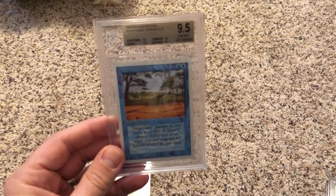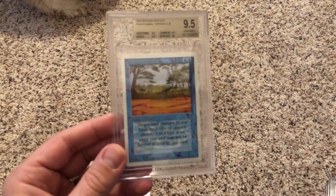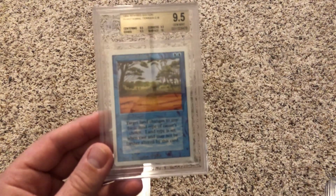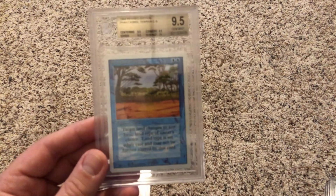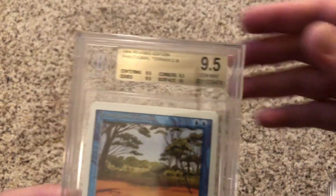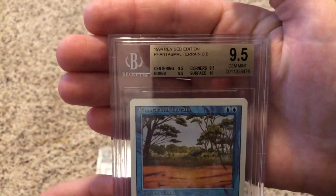These ones, okay, so I should probably start with the story. I sent some stuff in to get graded because I wanted to see what the grading process was like, and I sent in anything that was sentimental or worth a decent amount to me. It ended up being about 20, I think, and then I paid the extra quick shipping.